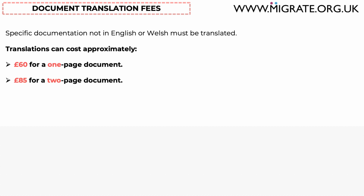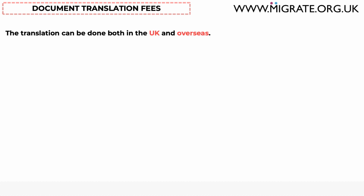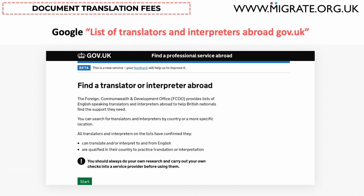The cheaper translators in the UK tend to charge about £60 to translate a one-page document and £85 to translate a two-page document. There are a few quick points worth making about document translations. 1. The translation can be done both in the UK and overseas. If you prefer to get the translation done by an overseas translator, which can be much cheaper than UK translators, you can find a list of overseas translators by googling List of Translators and Interpreters Abroad gov.uk.